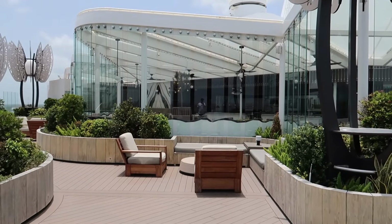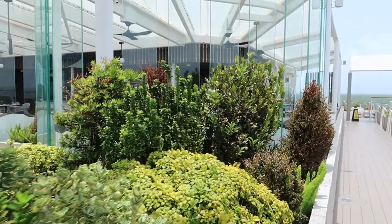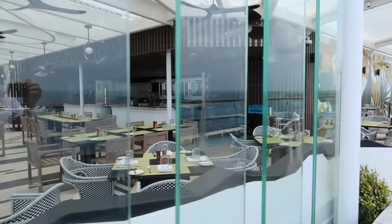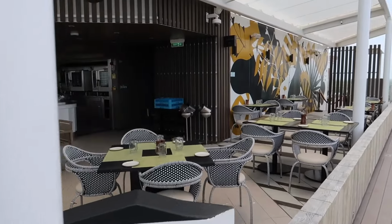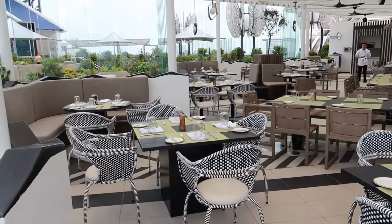So over here, this is the Rooftop Grill. Right now it's currently not open. I believe this is an additional charge too if you'd like to come and eat at the Garden Grill here. But you have some really awesome views of the sea here. This will probably be one of the nicer places you can come eat if you want an outdoor eating area.